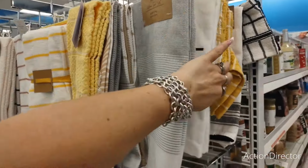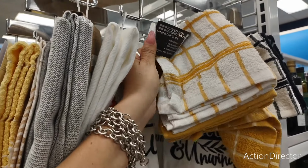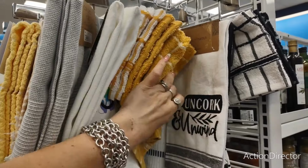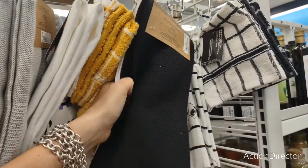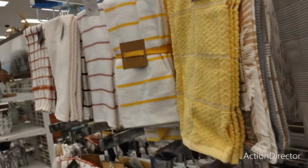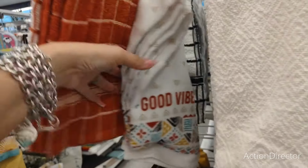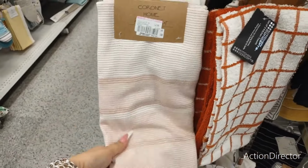Okay, that thing came right off. Promise I didn't do it on purpose. All right, a pack of these. Six washcloths for $4.99, that's not bad. Kitchen towels, uncork, unwind, $4.99. These are on sale for $4.99.